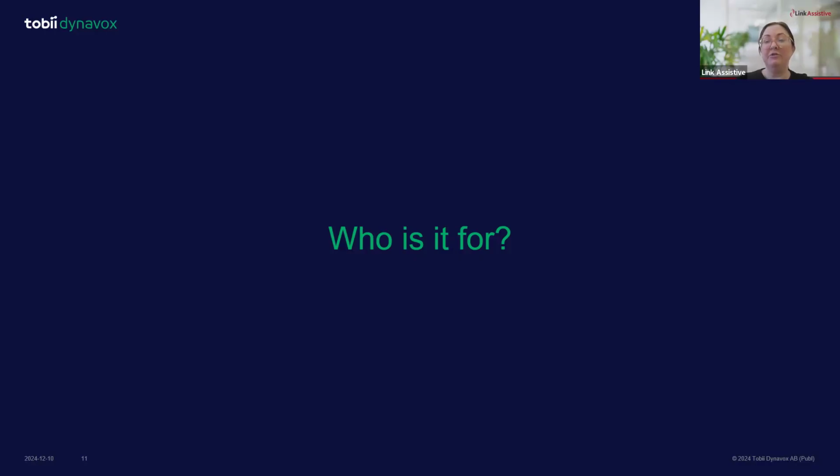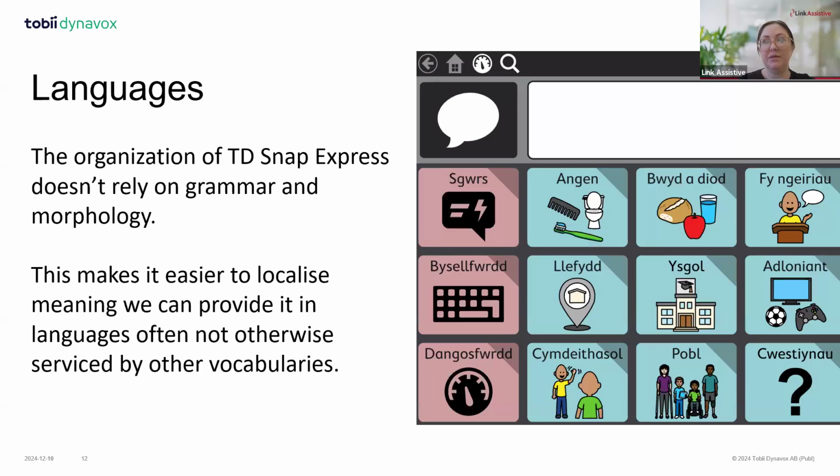It's great for individuals who would benefit from vocabulary being organised into familiar themes or common situations, or users who require simplified access to phrases and vocab needed to express common messages without having to navigate between many pages. So the organisation of TD Snap Express doesn't rely on grammar and morphology, and for this reason, it does make it easier to localise. So meaning that it can be provided in languages not otherwise serviced by other vocabulary, such as a core word vocabulary.